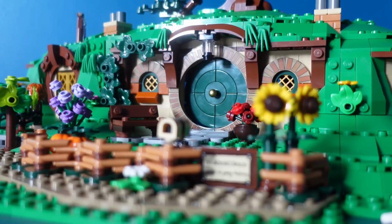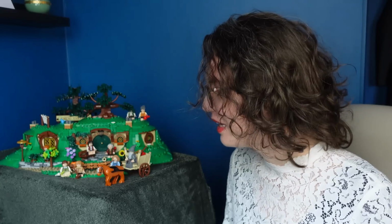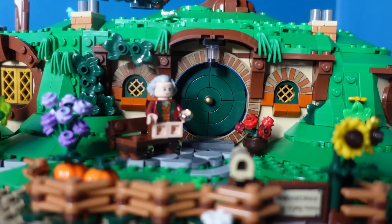The size of the set is also surprisingly bigger than I thought based on the images, so that is a very nice surprise when you're building it, and I currently have it living on my bookshelf in my living room and I just love looking at it. It makes me so happy. It's probably, after Rivendell, one of my favourite sets I've built recently, and it's obviously a huge amount to do with how much I love the actual location. And I really hope if you do get this set, you'll have as much fun building it as I did.